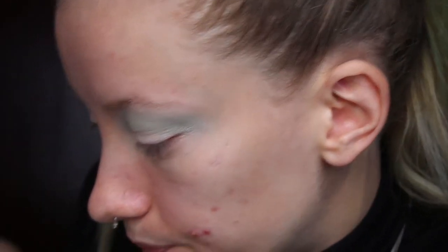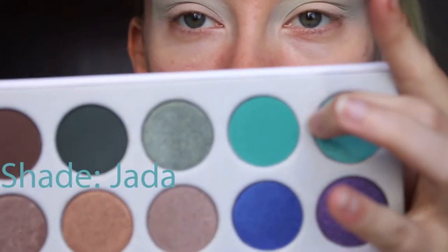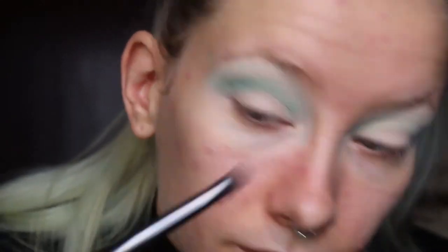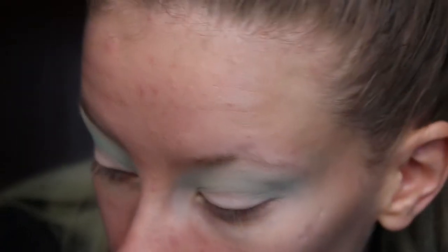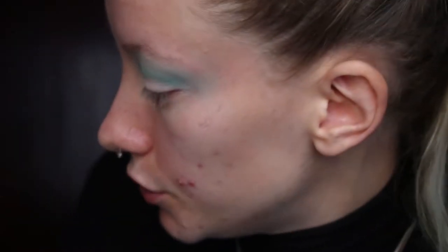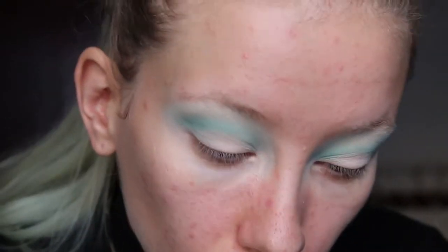I'm gonna leave it there for that, and then what I'm gonna do, let's take my E18 and this pretty colour from the Jaclyn Hill palette. So I'm gonna take some of that on this, and I'm gonna stick it in my crease. That's nice. I'm gonna take a bit more. That's nice, I like that. That's real pretty. I'm just gonna do the other eye. So now what I'm gonna do is do a little cut crease. And you've seen me do this a million times before, so I'm gonna cut this.